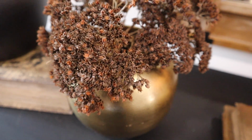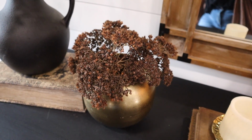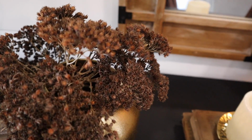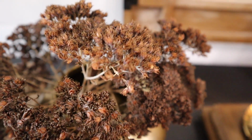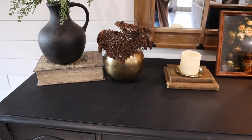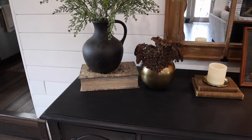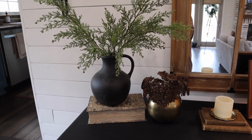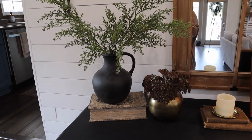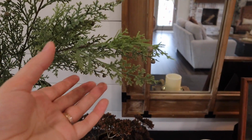So if you don't know what sedum is, it is just a plant, and I have some in planter boxes outside that we've had for several years now, and I just clipped off a few of the dried buds that are still there, and I love the rust element that it gives. So bringing that earthy outdoor plants inside. So I have that, and then I also have a book box there, and then one of my favorite black vases that I have. I found this last year at Hobby Lobby on clearance for like $12, and then I just have these picks in there.